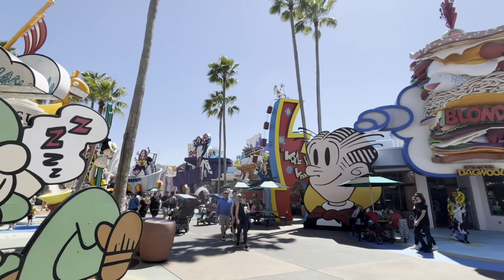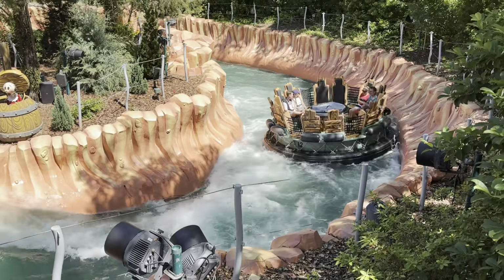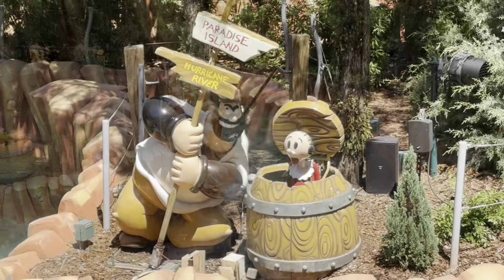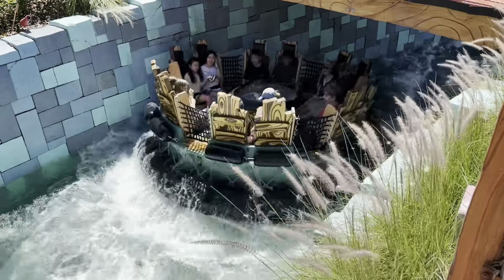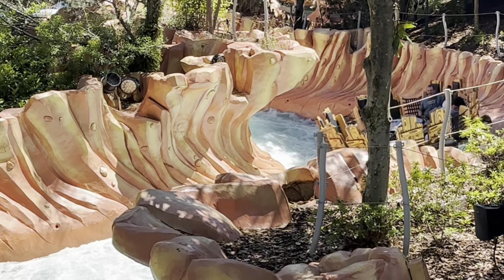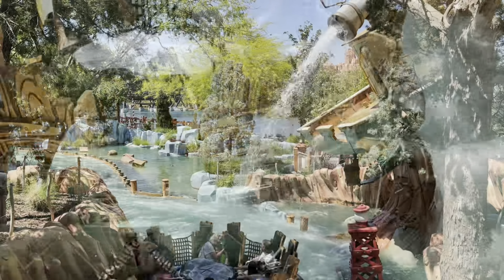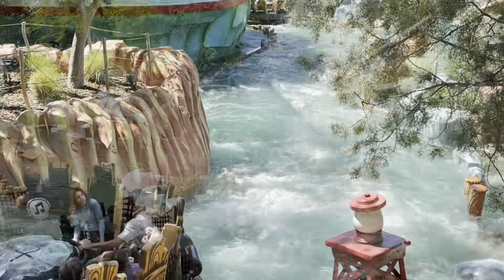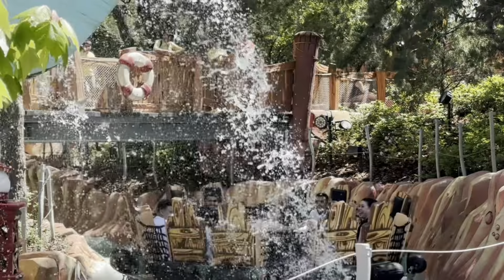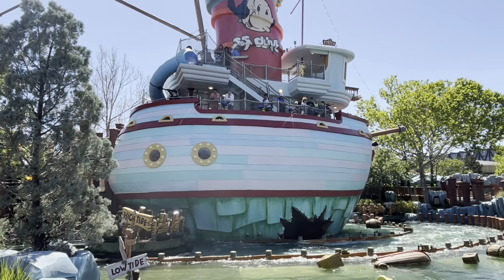It's so cool. One of the best rapids rides in the world. You don't get wet though, you get drenched. Okay, I'm gonna go on it. Uh-oh, soap guns. Get ready for your next drenching, people.